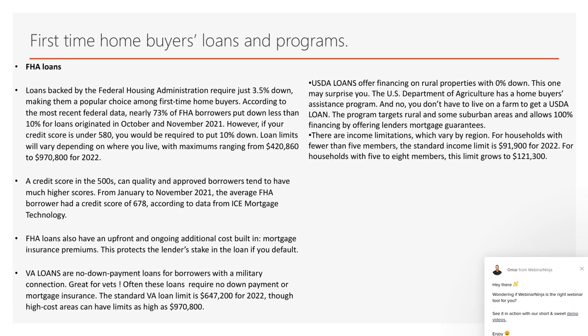Then you've got the USDA loans, which offer financing on rural properties with 0% down. This may surprise you, but the U.S. Department of Agriculture has a home buyers program also, and they have assistance too. And no, you don't have to live on a farm to get it. They do target suburban areas. Basically, there are income limitations which vary by region.